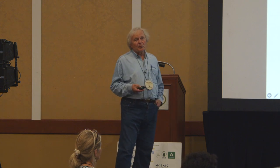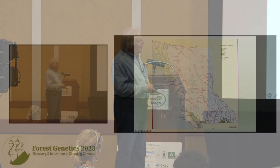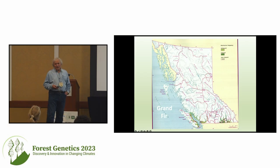Here's the range. There's a coastal part and an interior part. Now, because we are committed in our forestry program to conservation as well as genecology with this species, we have taken some care to include the interior population. Grand Fir eventually moves north. Anyway, we thought we had to do something to take care of the interior stands.